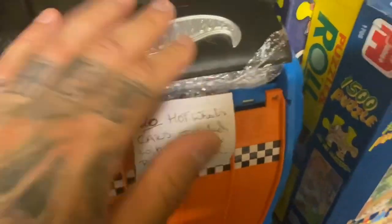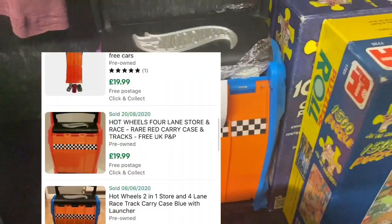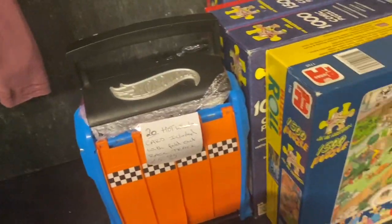That's £5.95. The case alone goes anywhere between £15 to £18. So fill it with the cars, should be getting 20 back on that.